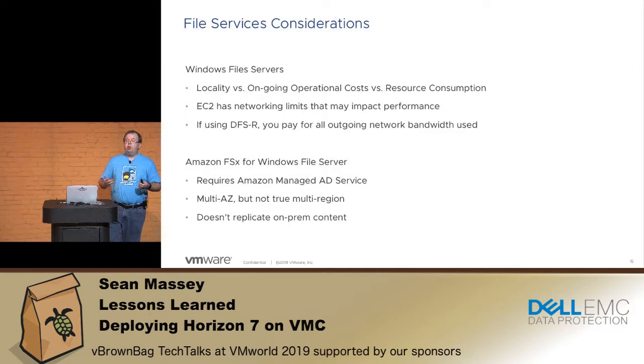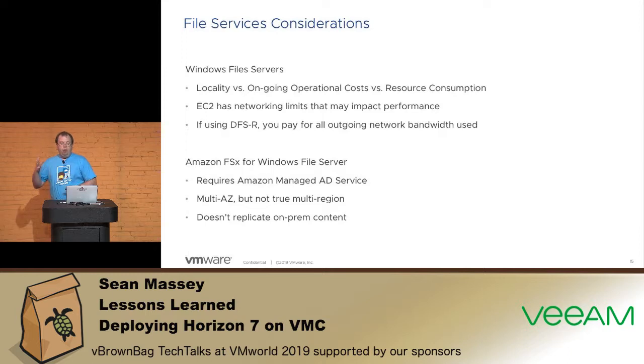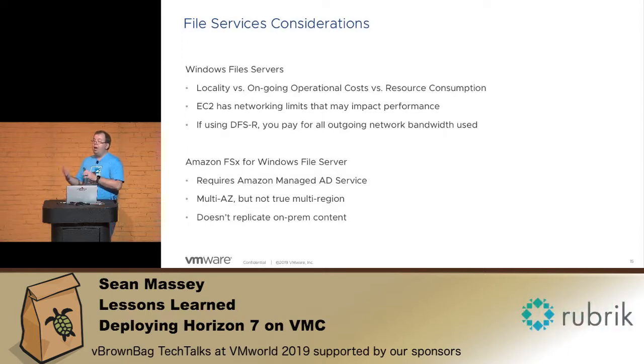The first, obviously, is some sort of Windows file server or file server appliance. And there's a couple of trade-offs here that you need to consider when doing this. You have to consider data locality versus ongoing operational cost versus resource consumption. And those 3 kind of go together, right? You want your data to be close, but when you're going to run this in the cloud, depending on where you run it, you may be adding additional expense to get properly sized EC2 instances, or you may have to make a trade-off between having storage available for persistent desktops and storage available for file servers, right?